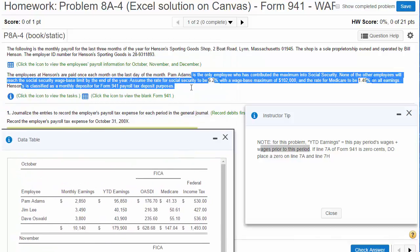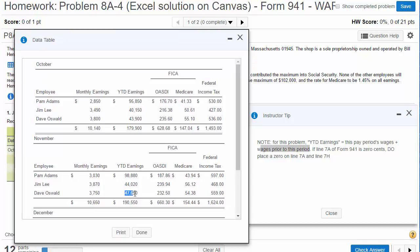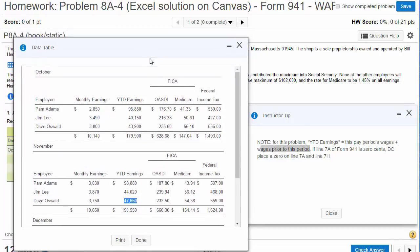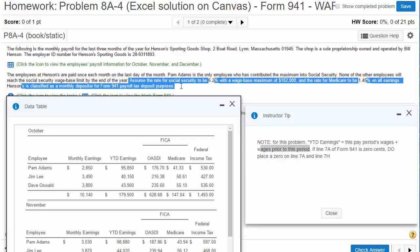None of the other employees will reach the Social Security wage base limit by the end of the year. Well, duh, we can tell that because neither of these other two people are even close to 102,000. So I'm not sure why they're telling you this, unless the authors thought you were just going to completely forget about it. It says assume that the rate for Social Security is the normal 6.2%. The wage base is 102,000, which of course means only the first 102,000 in a calendar year per employee is taxable. And the rate for Medicare is 1.45% on all earnings.